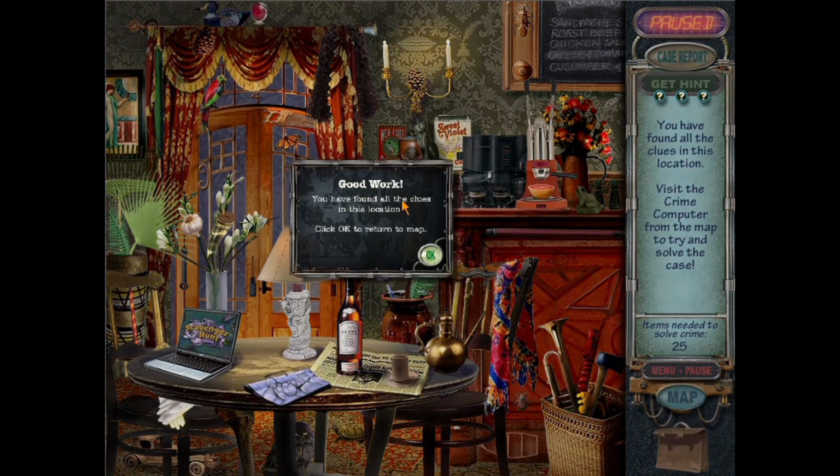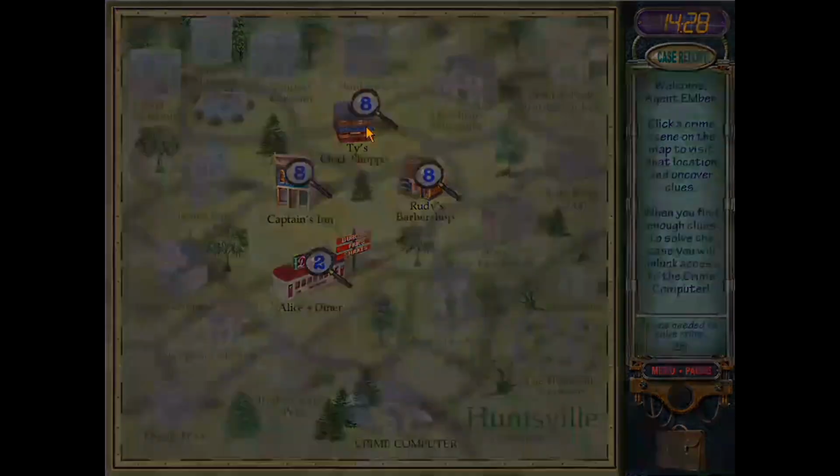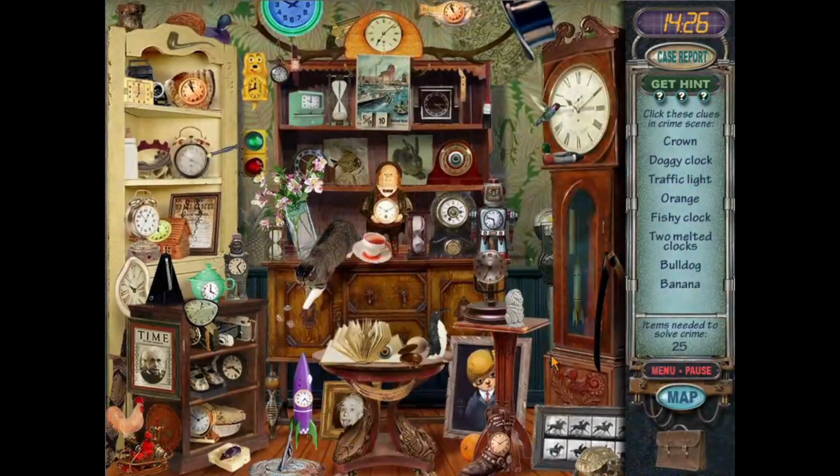So here we are. So there we go. We have all of the items from Ivan's Cafe. So where are we going next? We're going to go to the clock shop, Ty's Clock Shop.